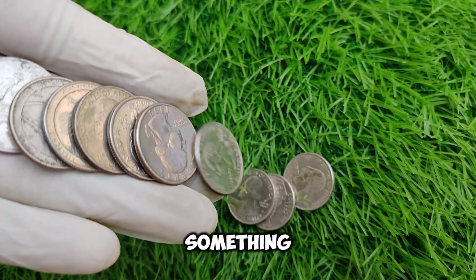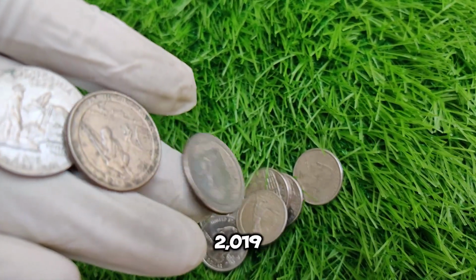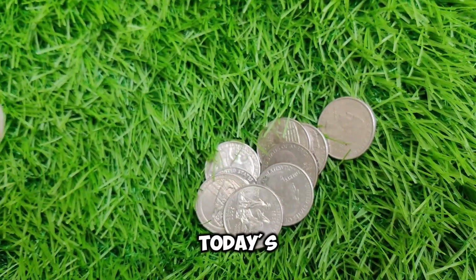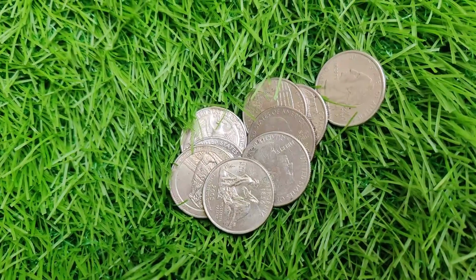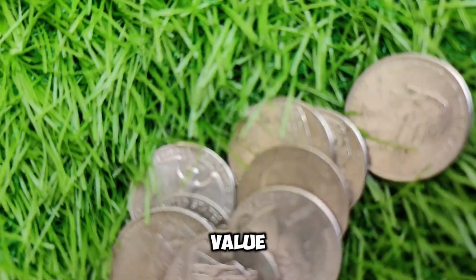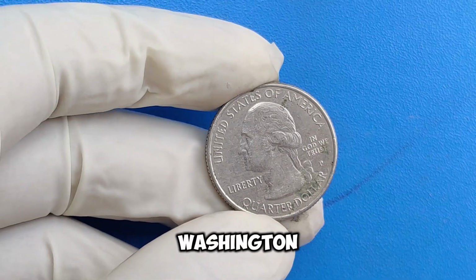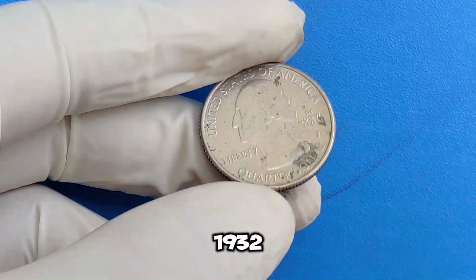Today, we have something truly exciting for all the coin enthusiasts out there: the 2019 Washington Quarter. You won't believe how much this seemingly ordinary coin is worth in today's market. Could you be holding a fortune in your pocket change? Stay tuned, because we're about to uncover the history, value, and why one of these coins is currently valued at a whopping $900,000.